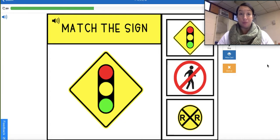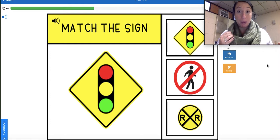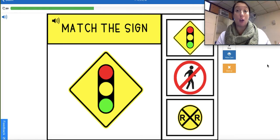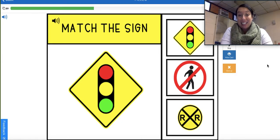Today we're going to work a little bit more on safety signs. Like I've always said, safety signs are very, very important for so many reasons. First, we see them all the time in the community, and many help us to stay safe, right? And follow the rules to keep ourselves safe and to keep others safe. Also, it is a lot of academic skills as well, with our reading and our matching and our colors and even a lot of times math. So it's a nice little mixture.